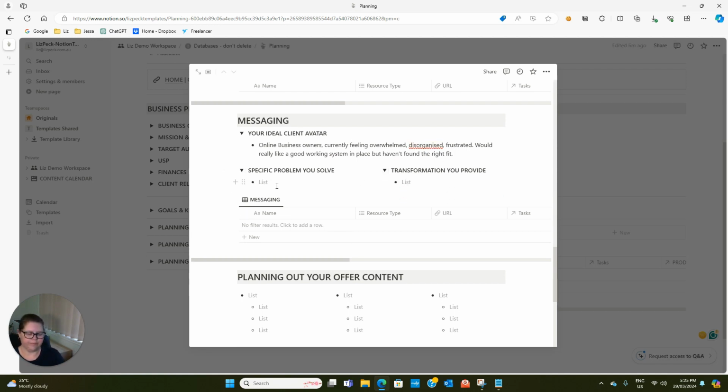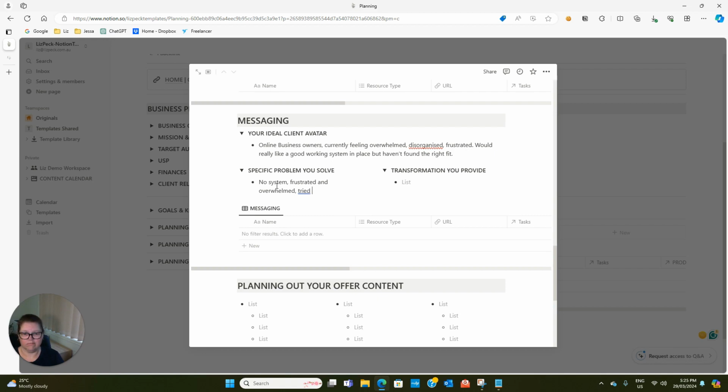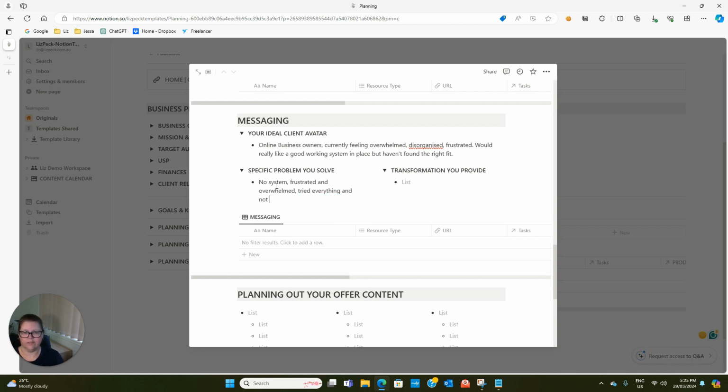Specific problem you solve. So the specific problem is no system, frustrated and overwhelmed. Tried everything and not found the right solution. Transformation we provide is already done for you Notion workspace that you can just implement and get to work.